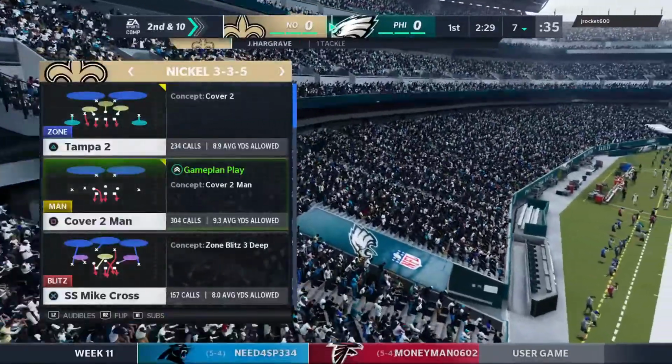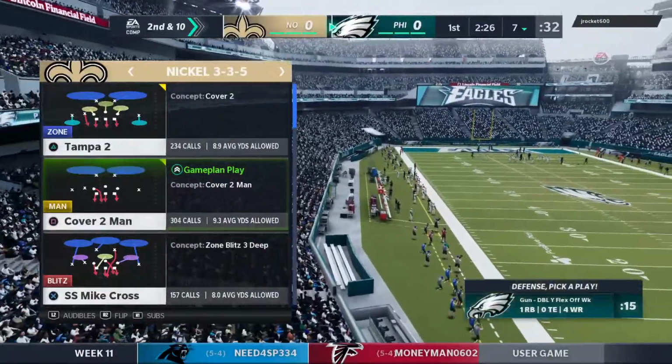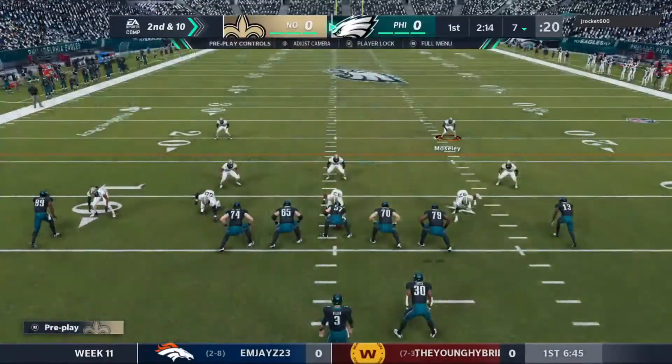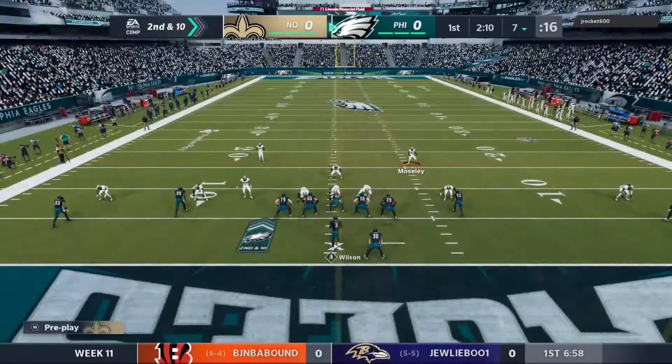Brought down by Javon Hargrave there on the stop. Now, that's a mountain of a man that just made that stop, isn't it? But he's more than that. This guy's nimble and quick. More than a space eater, he just made a great play there.